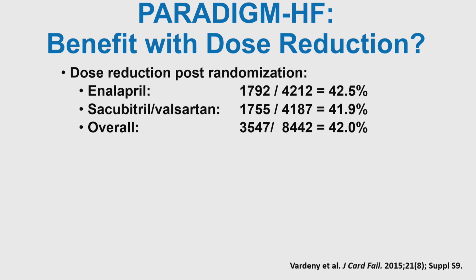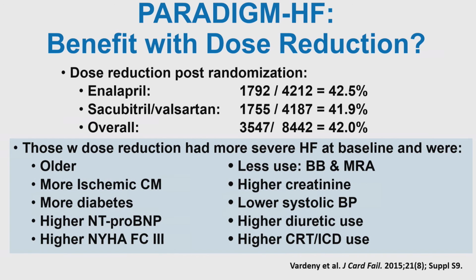Now, I often get asked the question, well, what about patients who can't be on the target dose? What if we have to reduce the doses? There's still benefit. So over here, you could see that about 42% of patients had to have their dose reduced in PARADIGM-HF out of the 8,000 patients. This includes 42.5% in the enalapril arm, and the sacubitril arm had 41.9%, so very similar. Would you agree?